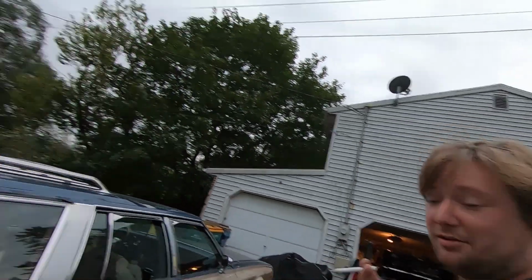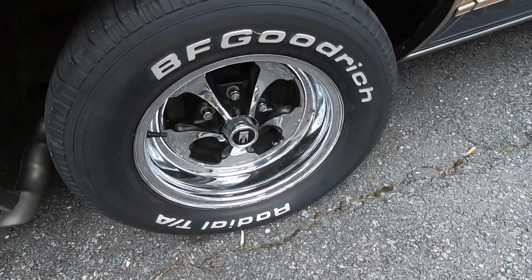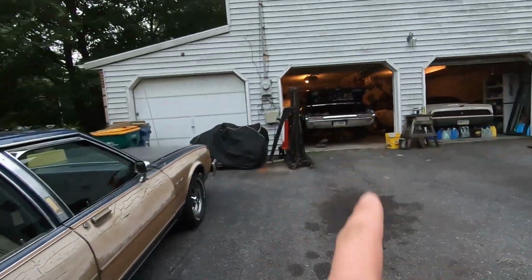Let's just compare those 15 by 10s versus my dad's 15 by 8 Keystones he has on the back of the wagon. Man, I used to think these were cool looking. That's not cool looking anymore. I mean, it's cool looking, but it is not half as cool as that.